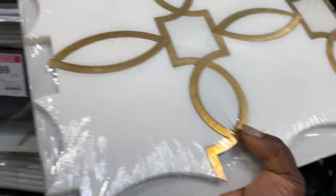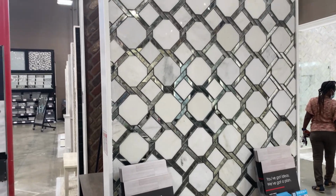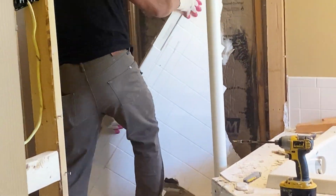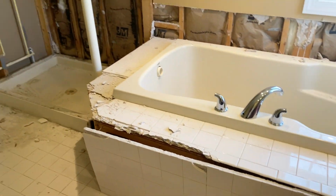I wanted to create an accent wall in the shower, so they had a whole lot of variety of backsplash that I could use for that. So today is Demolition Day, and I have my friend and contractor Oscar helping me with this project, and he did an amazing job working with me to complete this project.